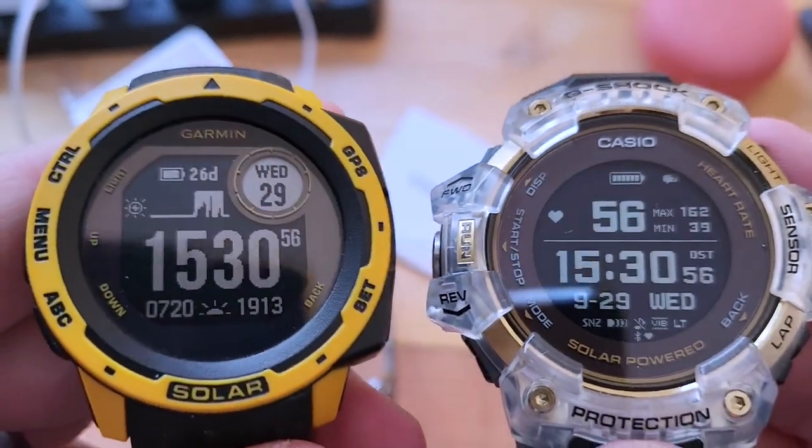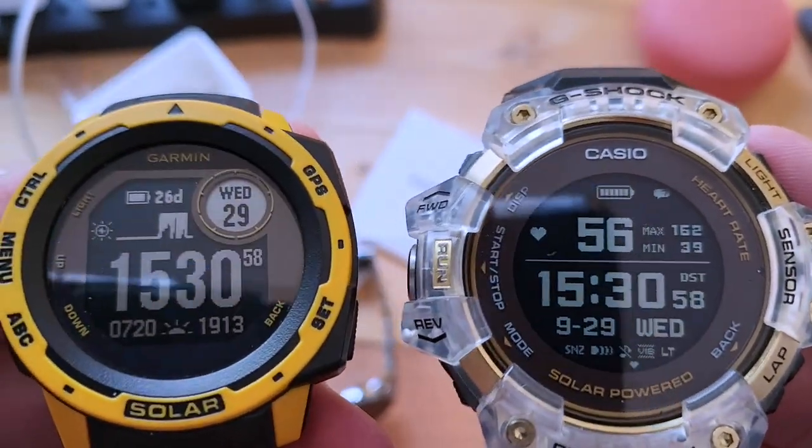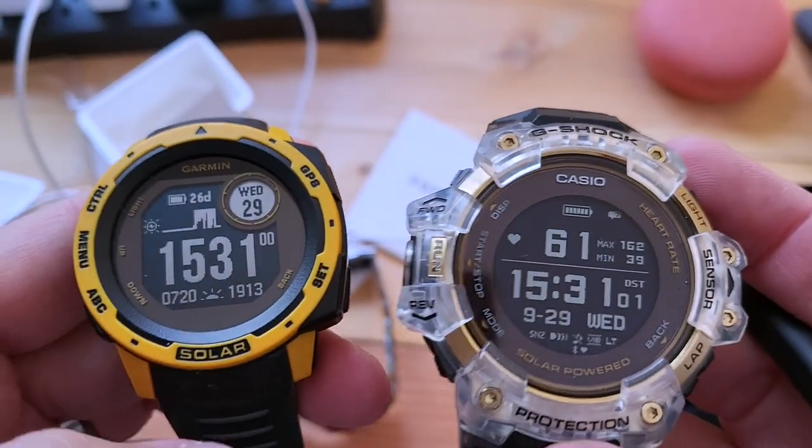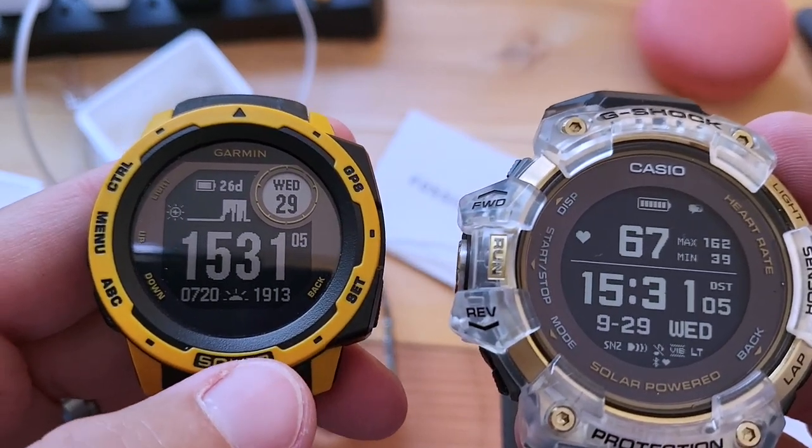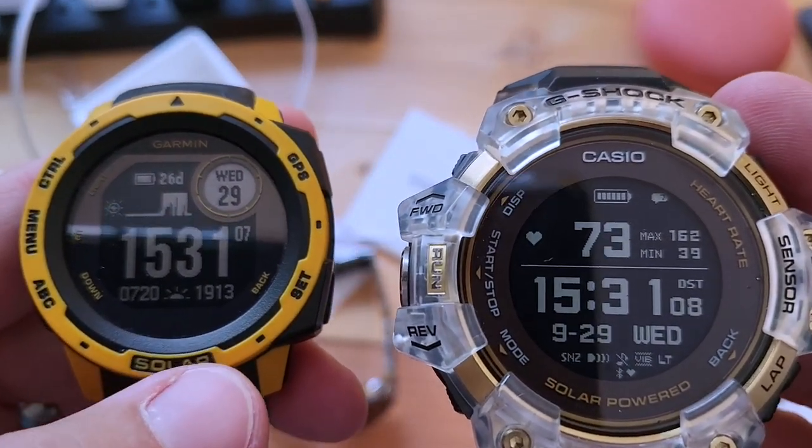Showdown and see which one has the better solar panel. It's got to be pretty close. And in reality, this is the Garmin response to the market. And you know what I'm talking about, right?